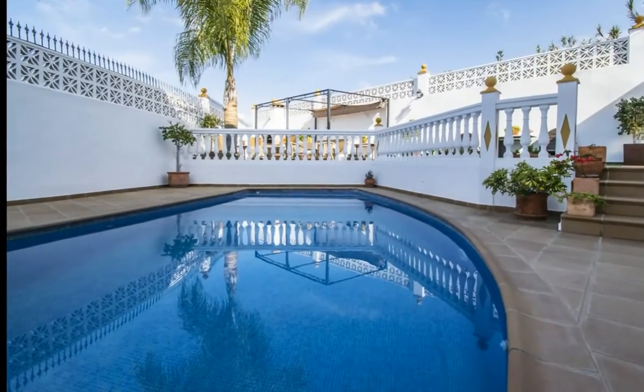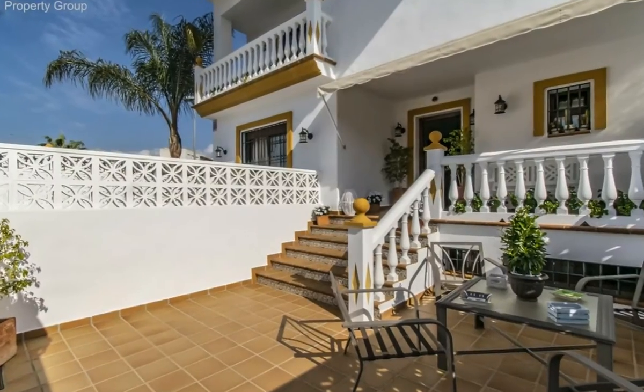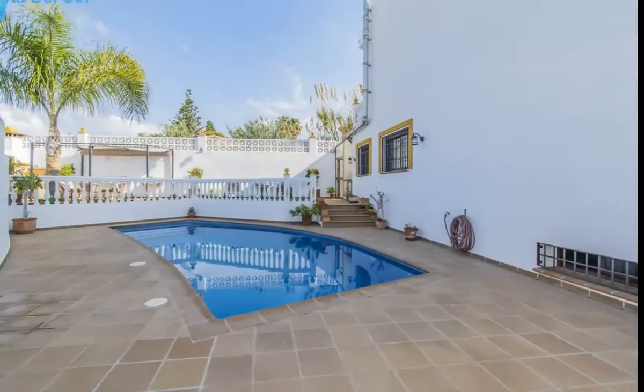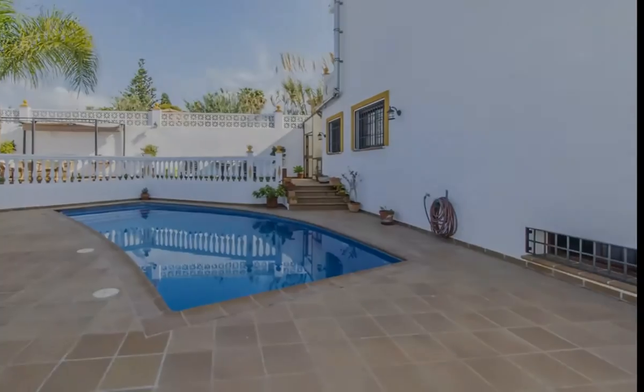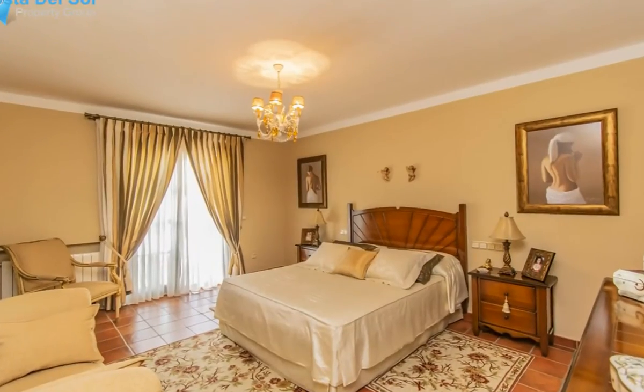House with private pool in San Pedro de Alcántara. Located in one of the best areas of San Pedro de Alcántara, next to the boulevard and surrounded by all kinds of services such as schools, supermarkets, restaurants, pharmacies, etc.